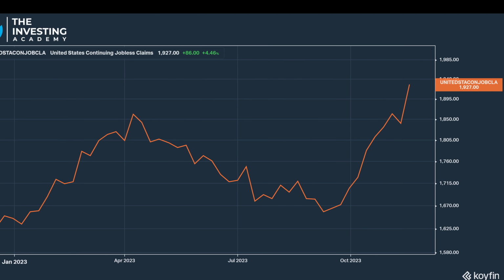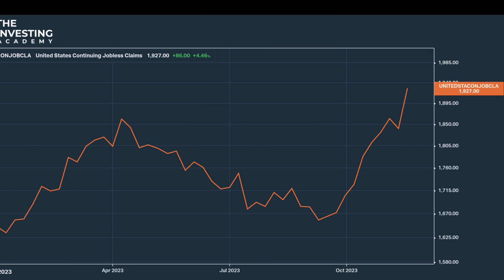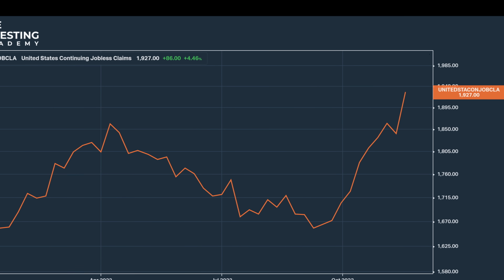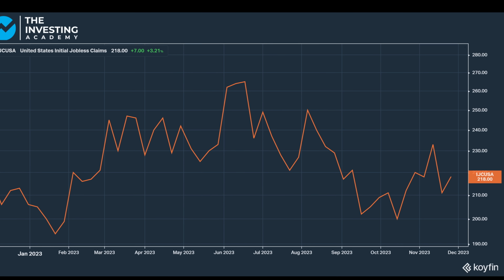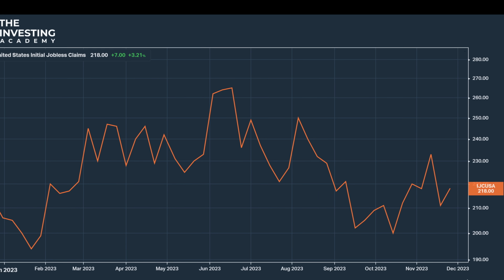People are applying for benefits. Layoffs are continuing. The U.S. unemployment rate has gone from 3.4% in April up to the current 3.9%, at least as recently as October. If we look at initial claims, again, October had seen a drop since June. Today, that number is going back up a little bit.